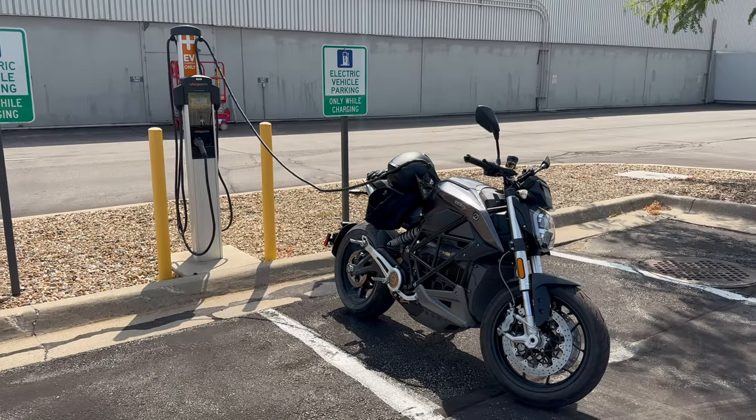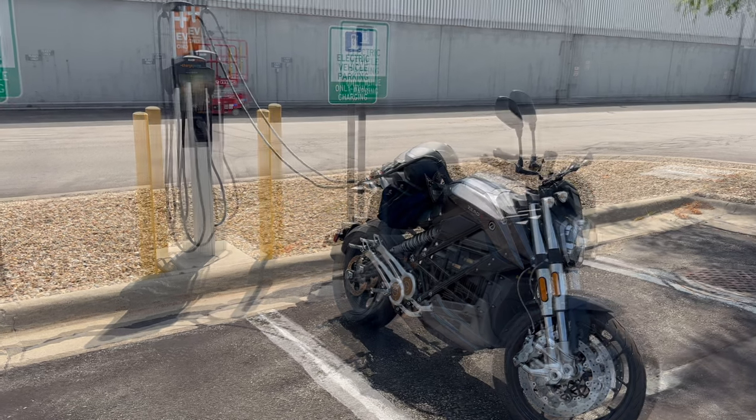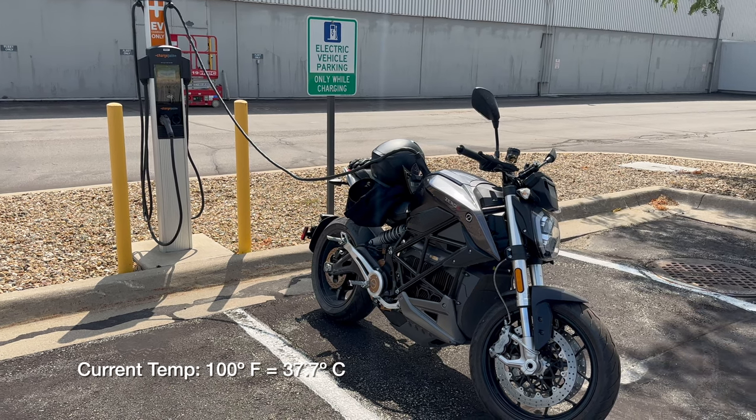Well, surprise, I am back at the original charging station. I wanted to at least come here and get some charge before I try to make a plan to move somewhere else, because I know that this station works.